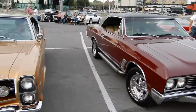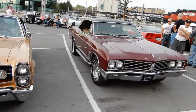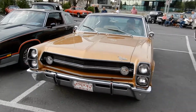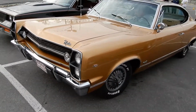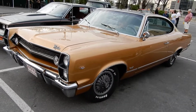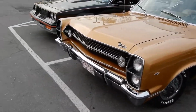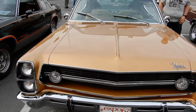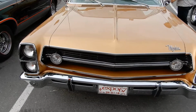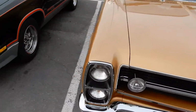Look at that, side pipes. Wow. That's amazing. Matter of fact, you know what? I remember this car. I took a photo of this car at a car show in Dorval. Oh my God, many years ago. It was 2004, I think.